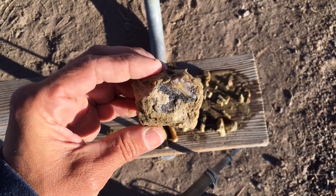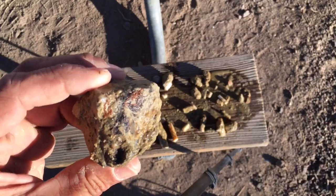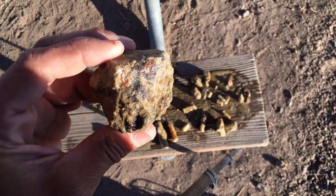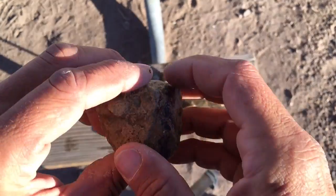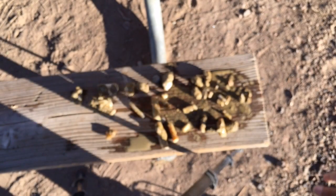So all of them need to be cleaned up to find out how precious they actually might be. There's the end. There's one end. And once we clean them up and find out how precious they might be, that's when we know how much of the lottery we hit.